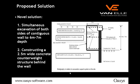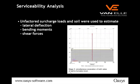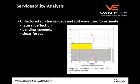It's not a standard retaining wall, but Frew was still able to be used in this problem, and Frew was used to run serviceability analysis. So unfactored surcharge loads and soil were used to estimate the lateral deflection, the bending moments, and the shear forces. If we go through the construction sequence here, you can see they're showing the capping beam construction. It goes on to show the simultaneous excavation of both sides of the wall to formation level, and then it analyzes the construction of the counterweight structure.